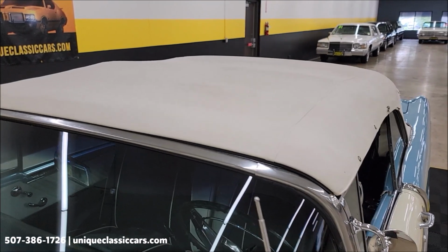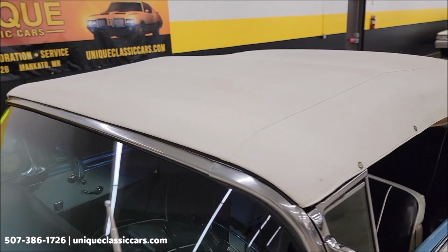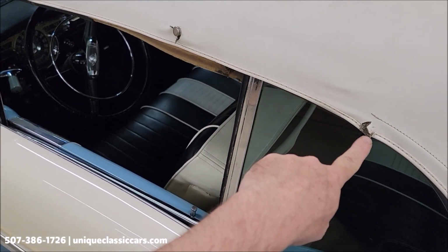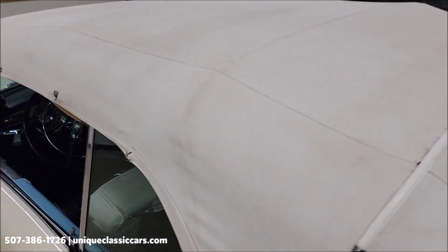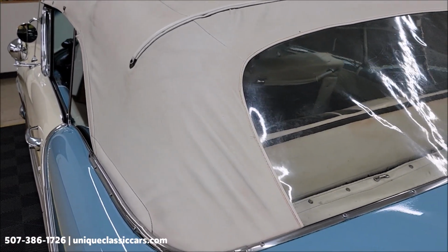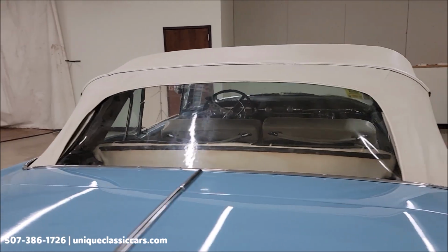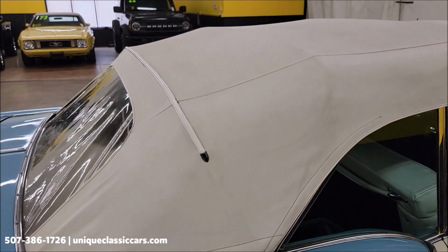And here we go with the top up. Nice tight fit above the windshield. White vinyl. A couple small wear areas right along the edge. You see those two. Nothing that's going to stop it from keeping you out of a little pop-up garden variety shower, or keep you out of the sun if you need to. And hey, how many times do you have this convertible top up when you're driving this beauty? Around to the passenger side.